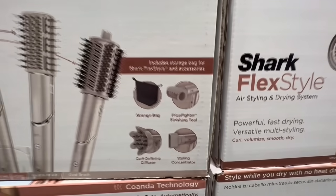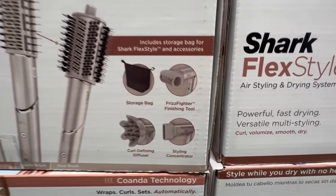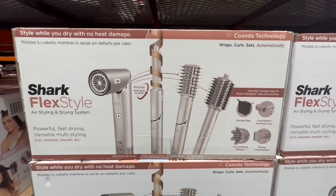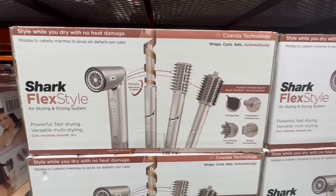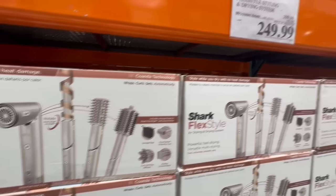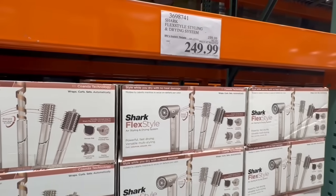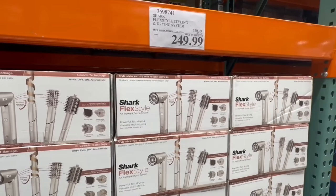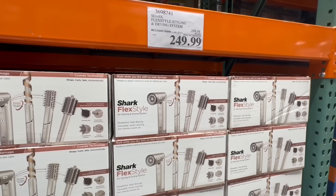It has $50 off right now, and there's so many tools included in here. Not only the hairdryer, but you also have the curling attachment that you put in the regular hairdryer, and then you also have some brushes where you can give your hair some volume. And then my favorite part is also the diffuser. For me that I have wavy hair, that thing is just such a lifesaver.